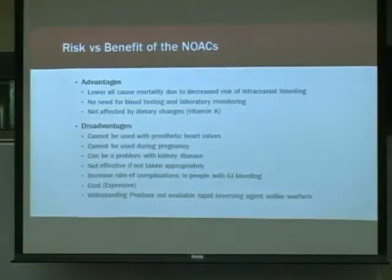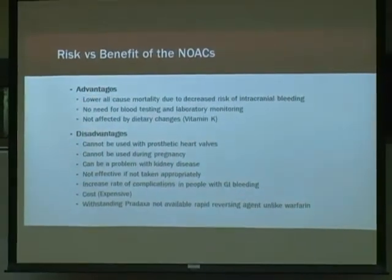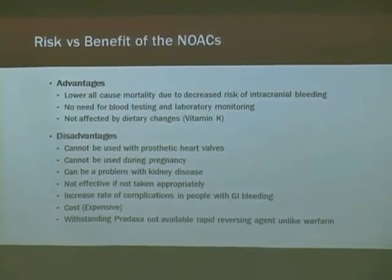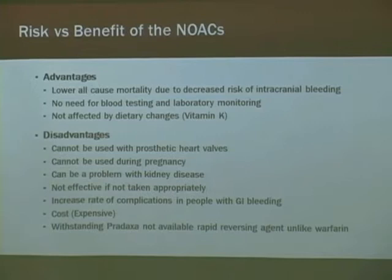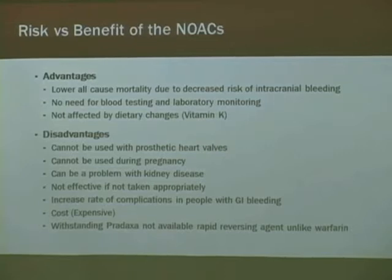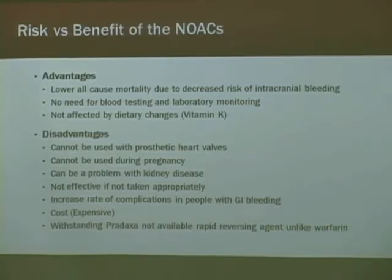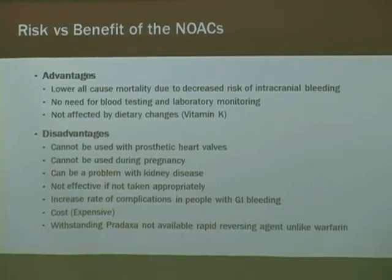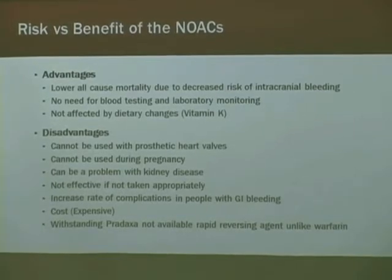What are the disadvantages? Well, the advantages are these actually have a lower rate of mortality in comparison to Coumadin, because there's a much lower risk of bleeding in your brain with these medicines as there is to Coumadin. If you get too much Coumadin, for every level that your blood goes above the certain range, you start to incrementally increase your risk of bleeding in the brain. And these medicines eliminate that, because they maintain you in a constant blood thinning level.